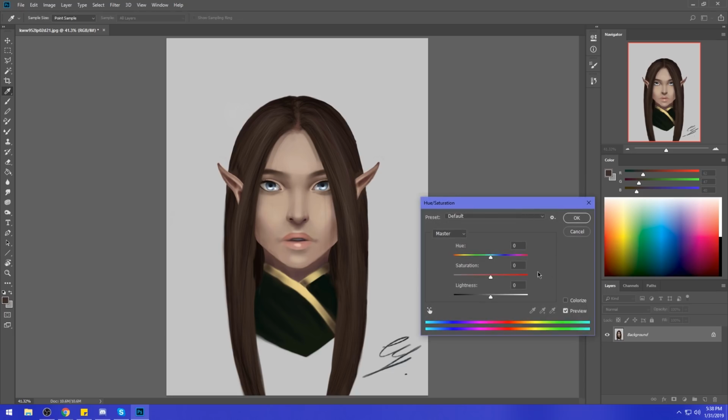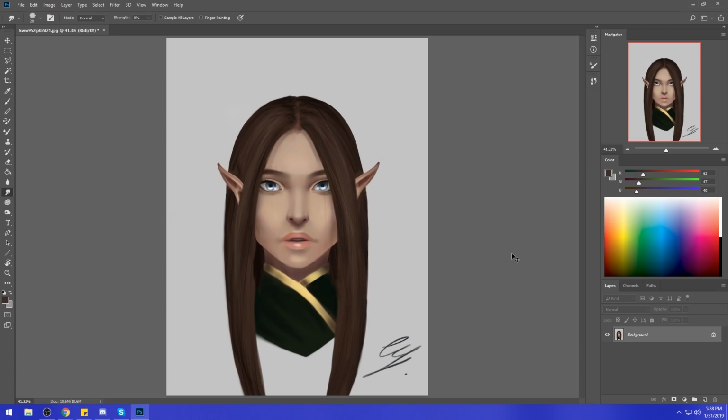So ignore the rest of the saturation. Just focus on what's happening with the skin. This is typically where the skin should be, and this is where yours was. Really too close to shadows. Really too close to grays.